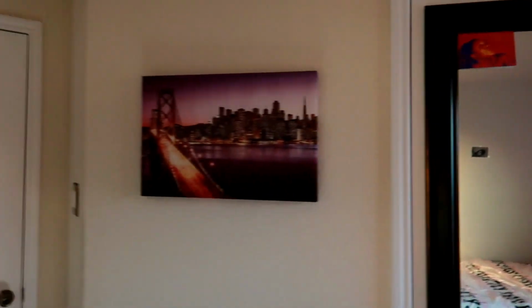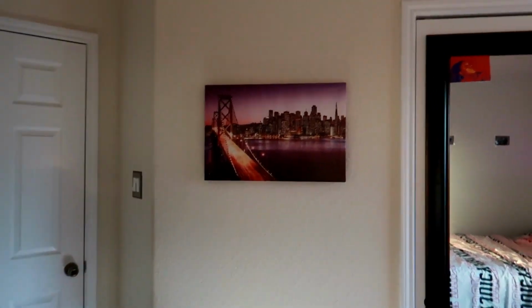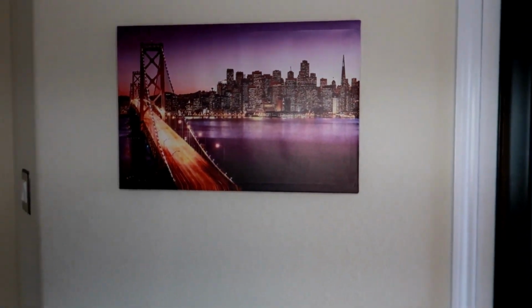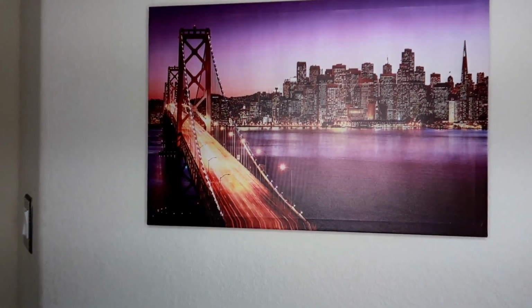But on the wall right next to my closet and in between the door, I have this painting. It's like a New York City skyline. I actually got this from the 99-cent store. It was like $4 or something. It's actually a pretty decent sized painting. I got this because of the hints of like the orange and the pink in here. I thought it really went well with the aesthetic of my room.